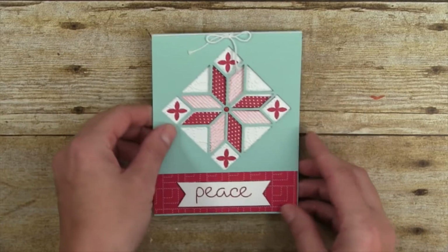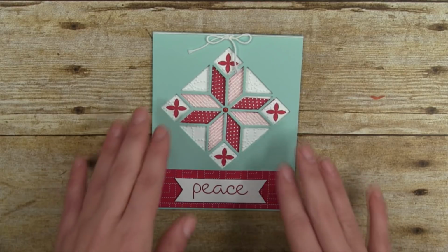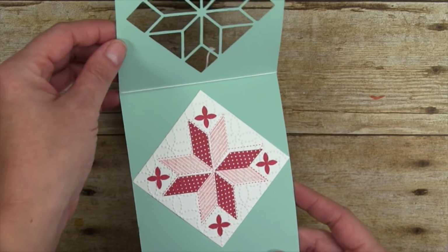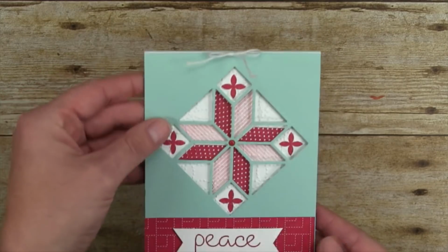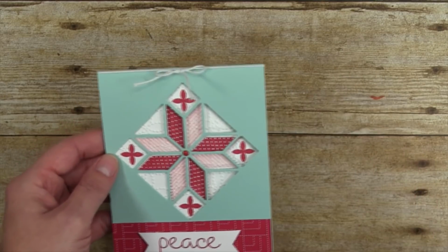And this is like a window card. So on the background here is stamped the star, but look at this. Here's the magic. So pretty. That's a genius idea. What the dies are capable of doing. Amazing. And it's endless, the cool ideas that you can do with this.